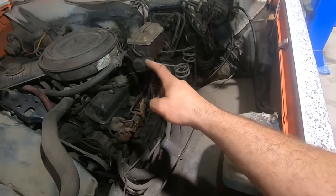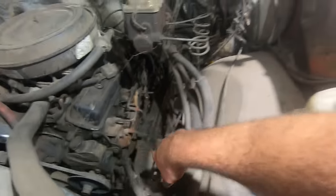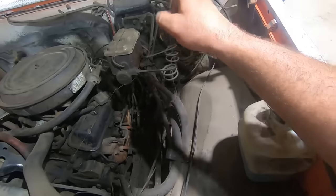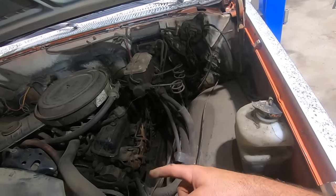So what do we got going on under here? Small block, manifolds, no headers. Well, it's got the smog pipes on here. Like I said, it's got hydro boost. So you gotta have power steering to have hydro boost. I've never seen power steering without hydro boost, or I've never seen hydro boost without power steering.